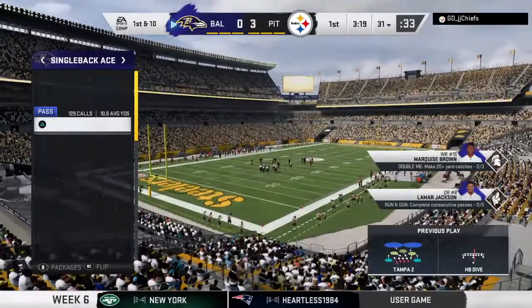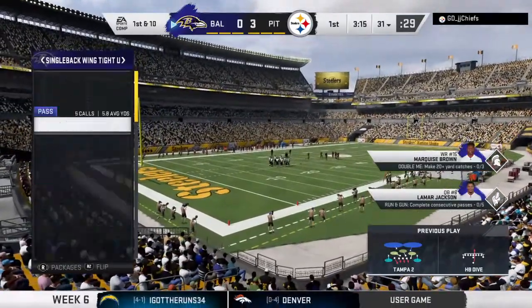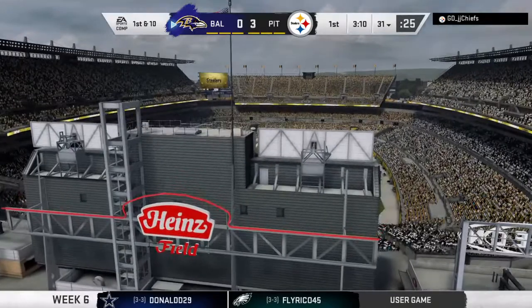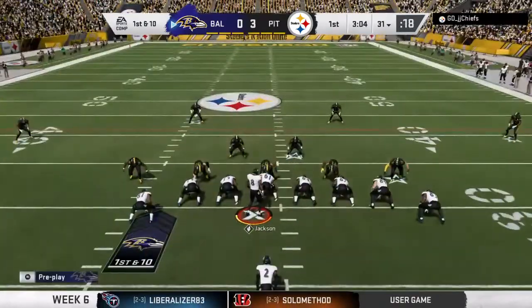Tremendous blocking by the interior of the offensive line. They didn't just gash him there. They blasted a gaping hole for him to get up through. I think if he comes back to the huddle, he better be giving them a whole lot of credit and thanking them for that much space to rumble. Line of scrimmage, the 31 now on 1st and 10.